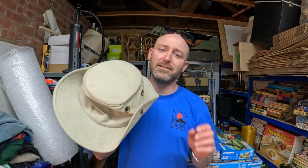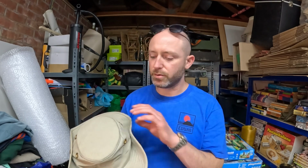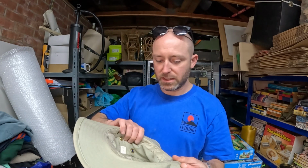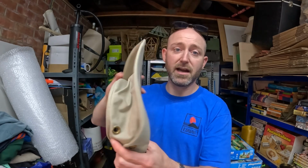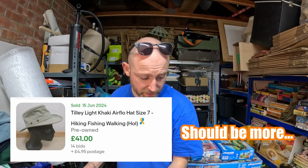So this Tilley hat, you've got to keep your eyes peeled for these. Brand new, I think these are like 70, 80 quid. I'm pretty sure they sell them in Go Outdoors, places like that. But it's a size 7 Tilley hat, and pre-owned, these are like 30 quid minimum, maybe pushing 40, but definitely 30 quid on that, so that was nice.